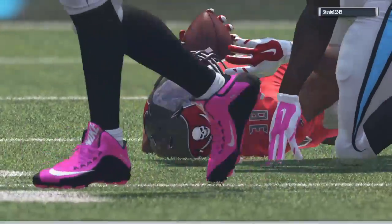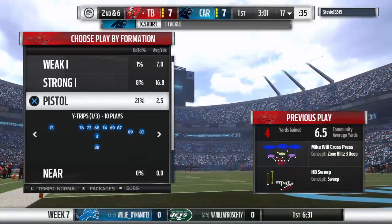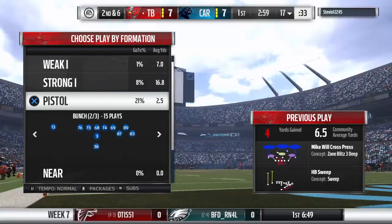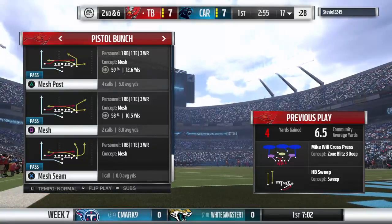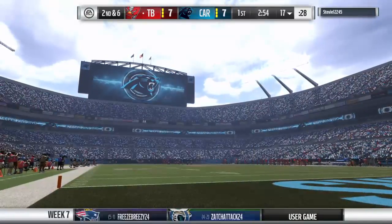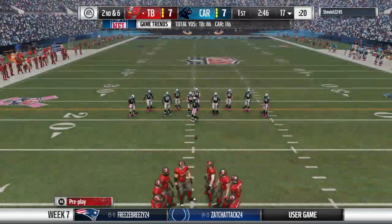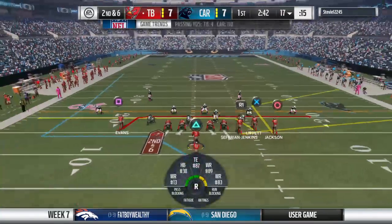Call it a gain of 4 on first, and that'll make it second down. And the starting defense here for the Panthers. K'Wan Short came out of Purdue as one of the top-rated defensive tackle prospects. Now he's one of the top-rated NFL players. 6 yards to go here on second down. They'll come out in the pistol.